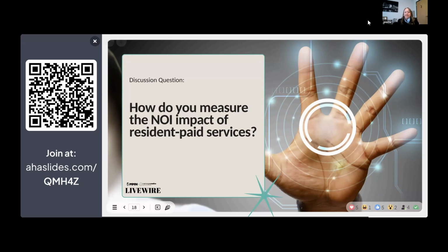As rental growth becomes increasingly difficult and has slowed down a lot in today's market, finding these alternative and innovative ways to drive income and improve retention has, in my opinion, become more important than ever.